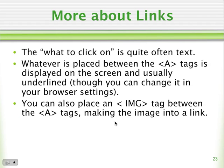And what if you click on, it's quite often text, it doesn't have to be, it can be whatever you put in between the href. You can make a picture clickable. So you can place an image tag between the A tags, making the image into a link. So you click on the image, and it takes you to the website instead of go here or go back or something.